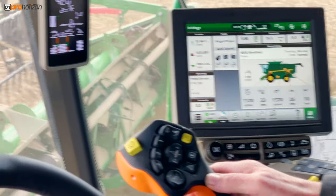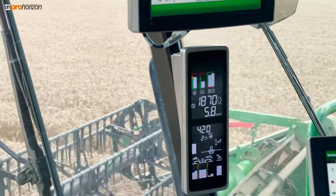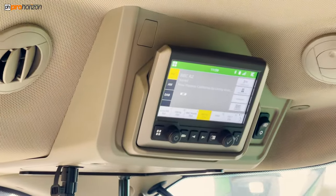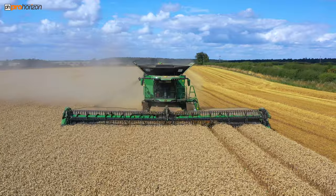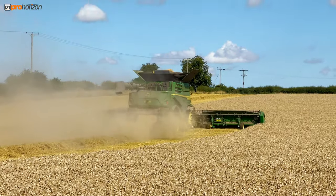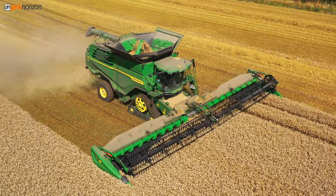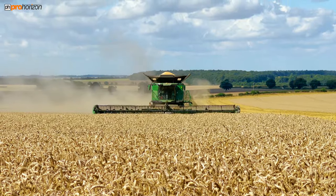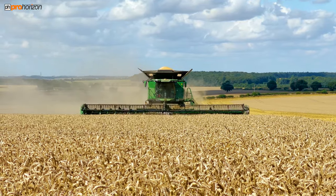And inside the cab you've got the joystick central control. You've got engine information, power, fuel, temperatures, and you've got the guidance and the setup. DAB radio, cooled, heated seat, massage, fantastic, what a great place to be. Hear that noise then? That's the reverse fans blowing out any dust build up off the radiators.